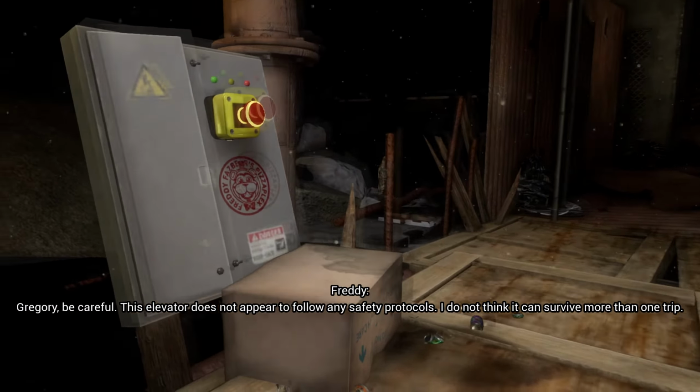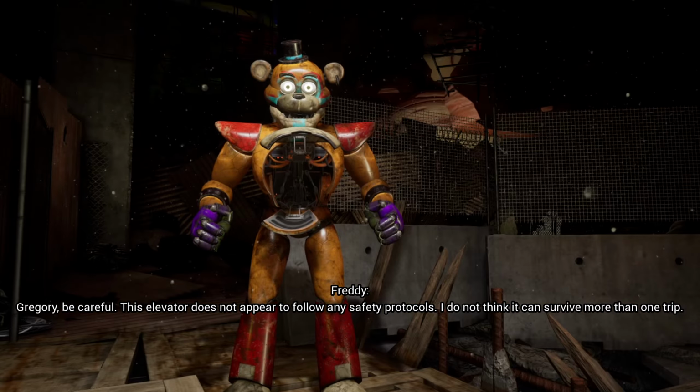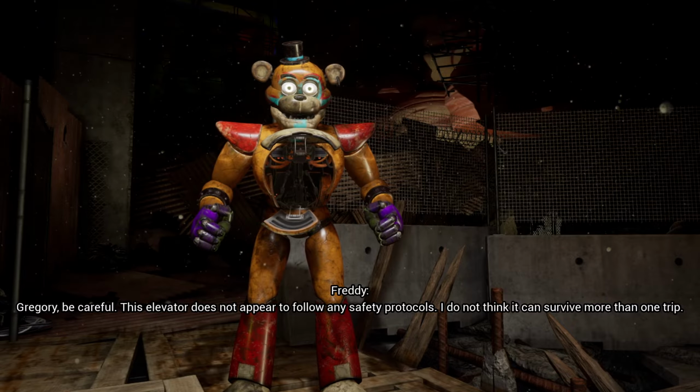Gregory, be careful. Yep. This elevator does not appear to follow any safety protocols. I do not think it can survive more than one trip.